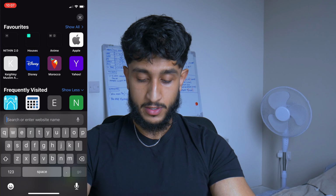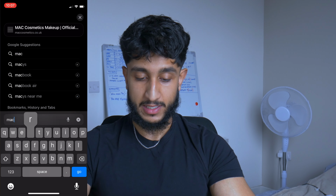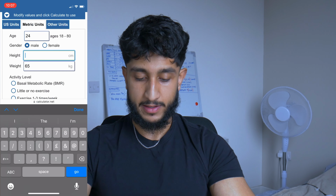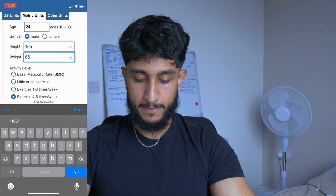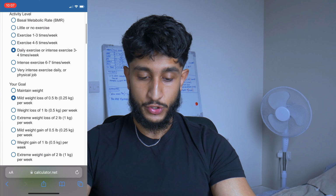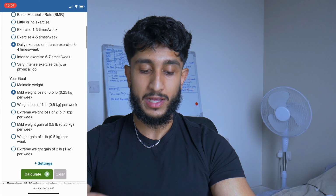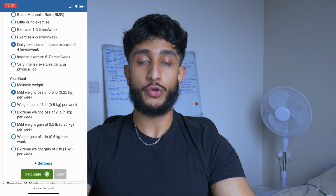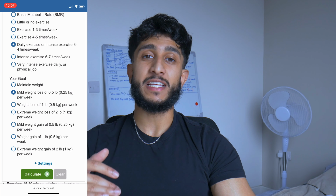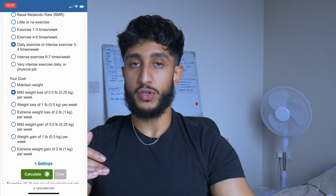So to do this, go on Google and type in macrocalculator.net, and you're going to click this, and same again, come on here, input your details, exercise and your goal. So you input your details here, and your goal is always mild weight loss. So you aim for 0.25 kg per week. A smaller deficit is better because you have less chance of losing muscle.